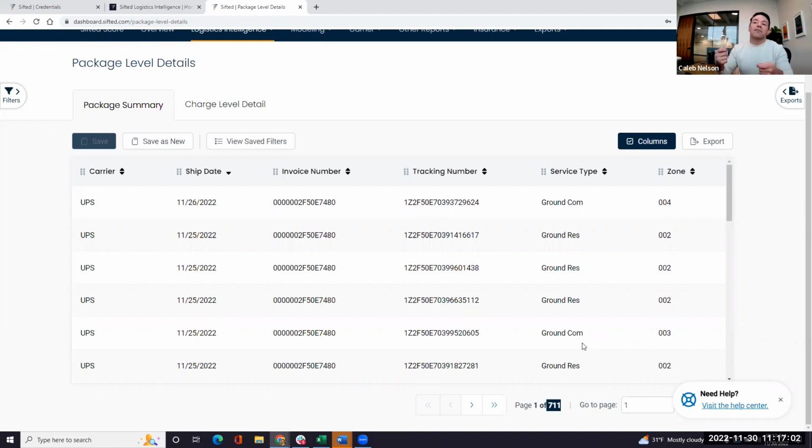This allows you to have it really at your fingertips so that you, your accounting department, your operations team, you can all pull that information seamlessly, very quickly, and most importantly, out of Excel. We want to limit the amount of Excel work that you need to do. I talk to a lot of shippers that spend hours in Excel just to get to this level of detail.